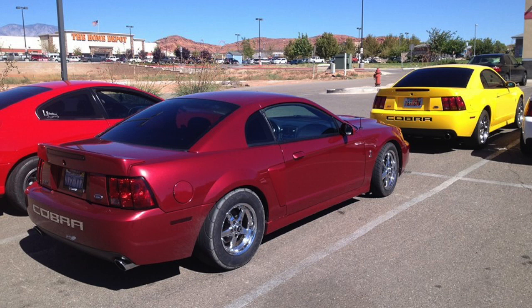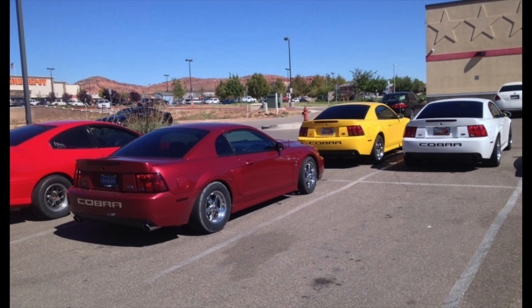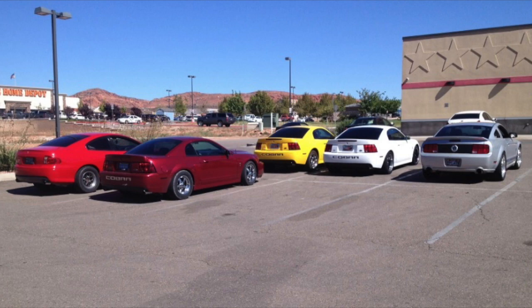We went down the hill from the mountain where the racetrack was, and we went all out and got hamburgers and had a great time. And so here's the Terminator Cobras all together and the GTO. Fun group of Mustangs to be running around and enjoying race day.